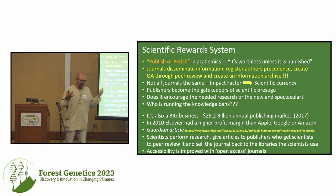I'd like to review this scientific review system. I think everybody's familiar with this, publish or perish in academics. Sometimes it's also, it's worthless unless it's published. So what do journals do? They disseminate information, they register authors' precedents, create quality assurance through peer review, and create an information archive. It's incredible. What would we do without that? It's really, really valuable.